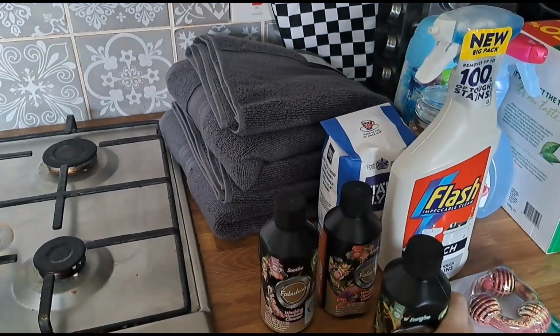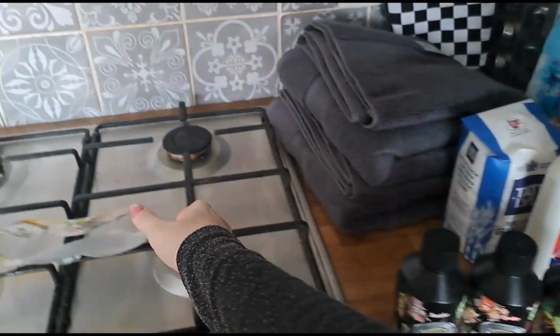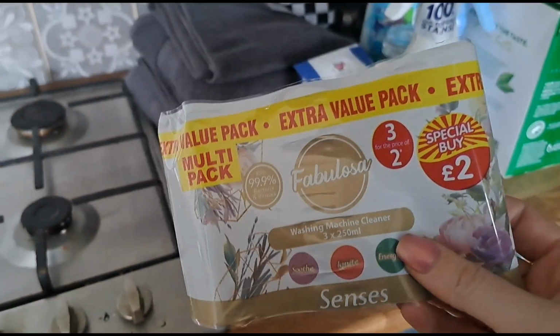Energize. I'm assuming Energize is the scent. Don't know what Energize smells like. And then Ignite and Soothe. But these are a real bargain. You get 3 for the price of 2.